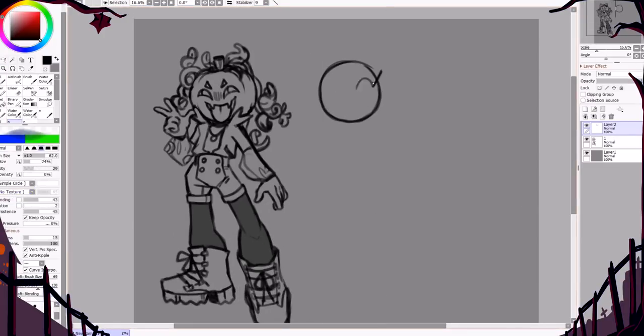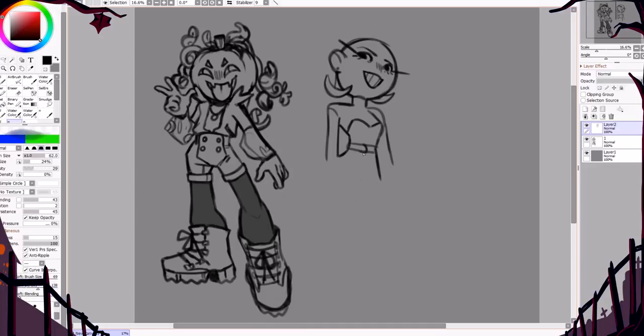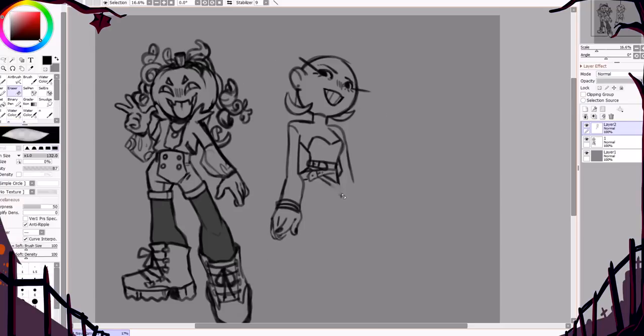I also drew a witch, which is a little cliche, a little basic, but I mean, witches are fun. Witches look nice, and yeah, that's it. I've no other defenses, not that I need any, I think.